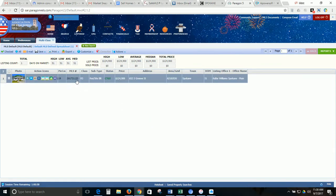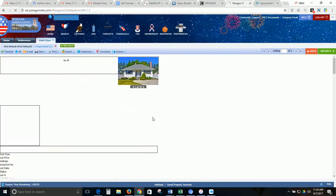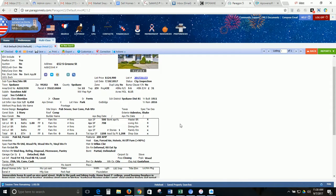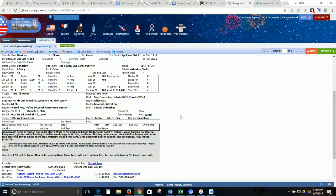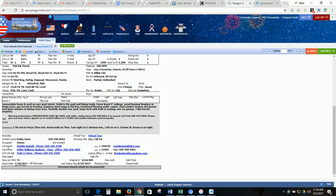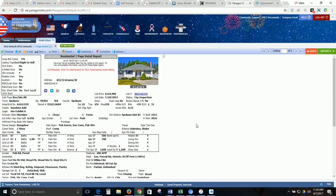So yeah, this one is contingent on inspection. So I'm going to click on that link. And this one's at that 652 South Green. It's just a 1-bedroom. And as I scroll down, it looks like the last status change was 8/20. So it's been under contract since 8/20. It says it's still contingent upon inspection. This probably actually made it past the inspection phase.